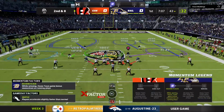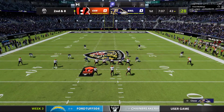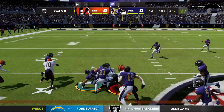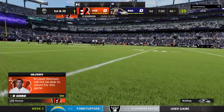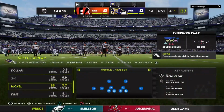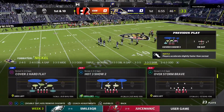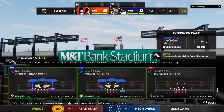The last run got a couple. Here's 2nd and 8. And he'll be taken down, but not before he works it past the 50. Well, I think that's what they're going to need to do here in the first half. You've got to take some pressure off of this young quarterback, and no better way to do it than to establish the running game early.